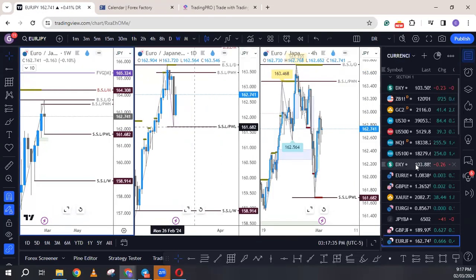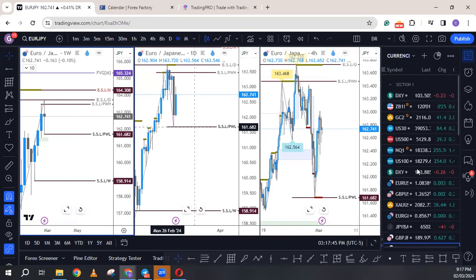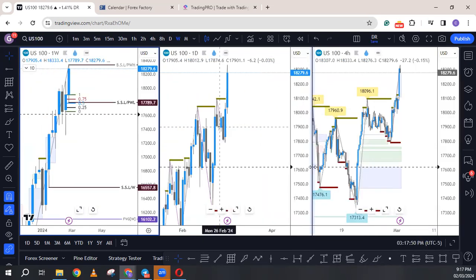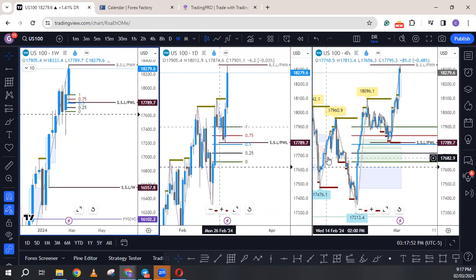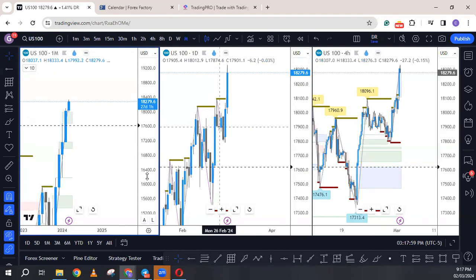So we're going to start off as always with the US 100, the dollar index, Euro USD, GBPUSD, gold, Euro pound, pound yen, and Euro yen. So let's start off with the US 100. Looking at this pair, like I said last week, this pair is still bullish. Let's look at it from the monthly time frame, because whenever a new monthly candle closes, it's always advisable to start looking at your chart from the monthly.